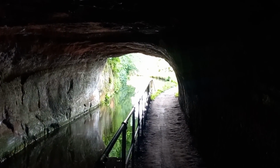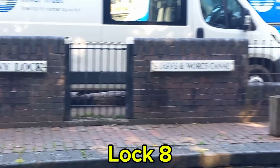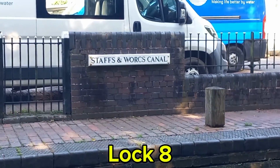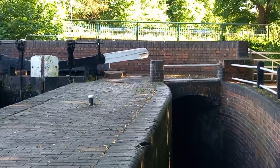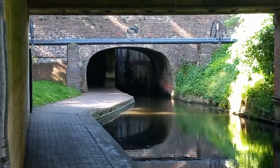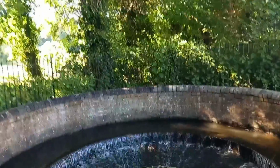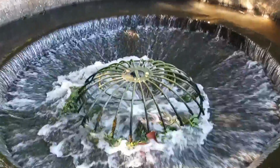It really does. Stupony Lock, our 8th along the Staffs and Worcs Canal. I've just walked underneath 2 bridges, but one of them was labelled 31A when there already was a 31. So when we get to the end, we're going to have to add 1 bridge to whatever the final number is.